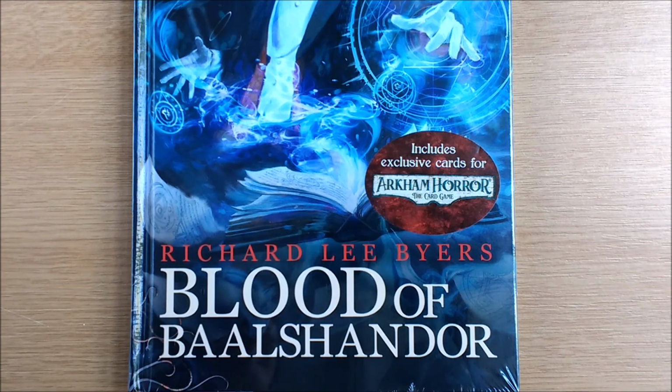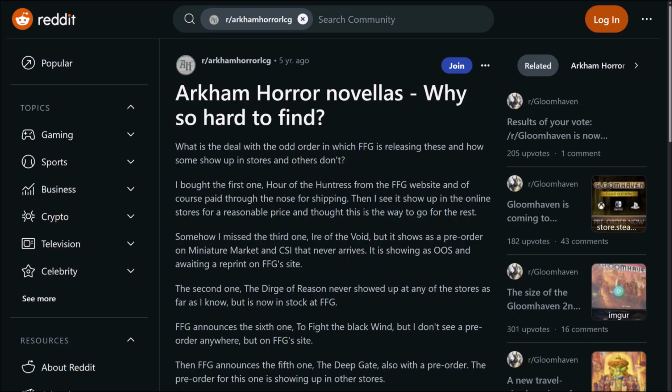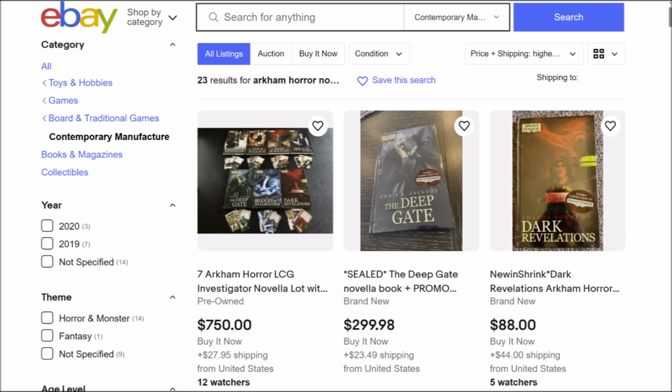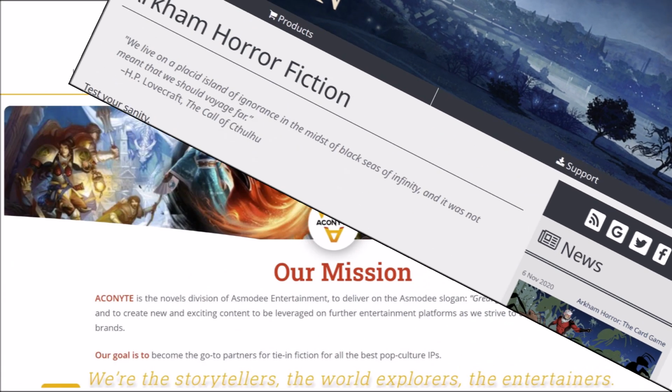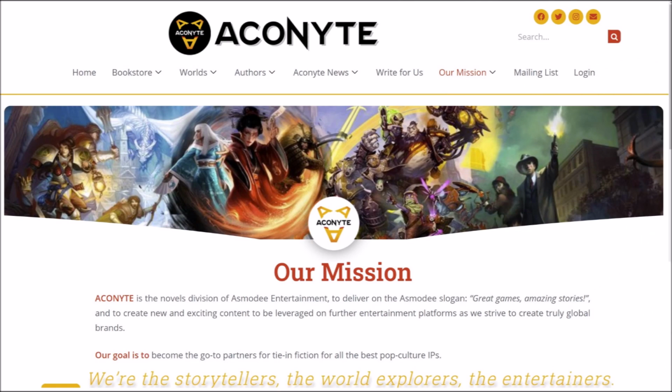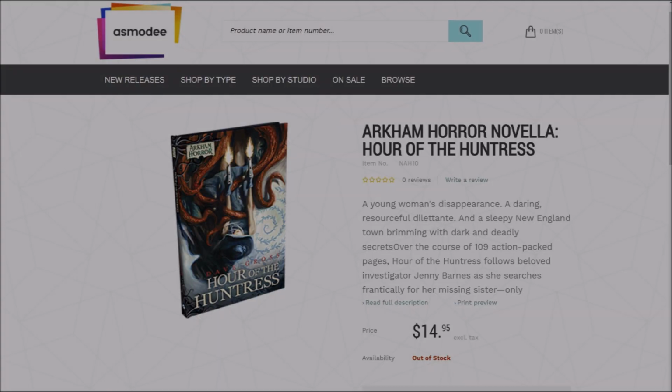Such an unholy bargain meant they flew off the shelves like hotcakes and were frequently out of stock, leading to much wailing and gnashing of teeth on the Reddits and unpopular eBay prices. Eventually, the fiction portion of FFG was spun off into its own studio, Aconite Books, and all previous literature went out of print for good.